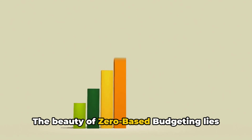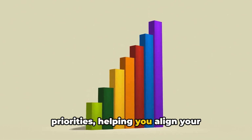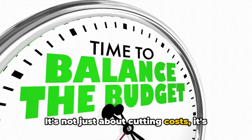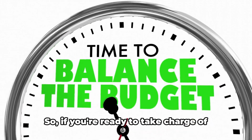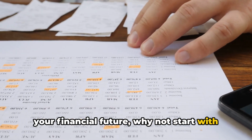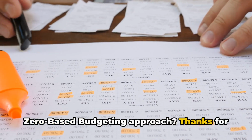The beauty of zero-based budgeting lies in its flexibility and focus on priorities, helping you align your spending with your financial goals. It's not just about cutting costs, it's about making informed decisions and achieving a balanced financial lifestyle. So, if you're ready to take charge of your financial future, why not start with a fresh budgeting cycle using the zero-based budgeting approach?